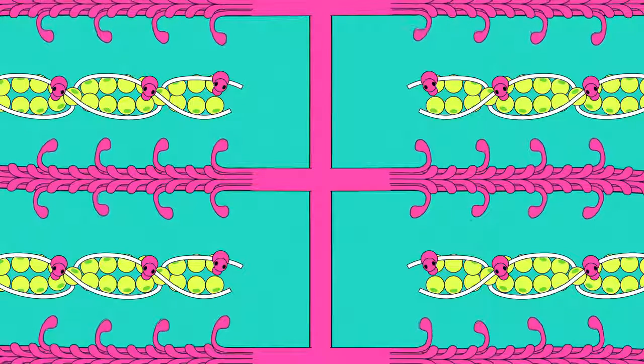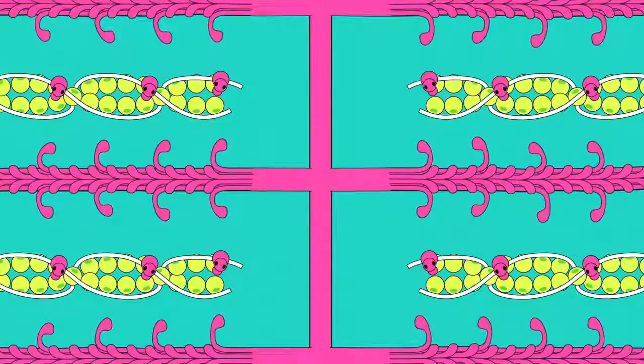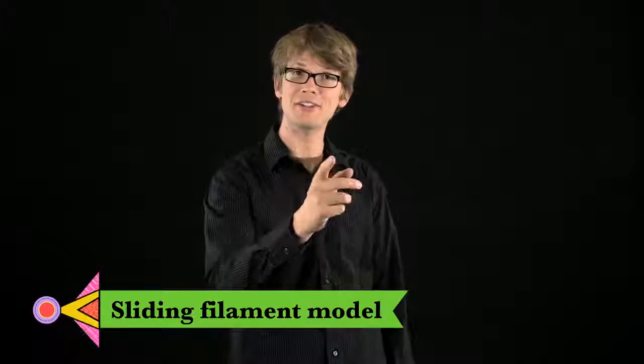Now, when the muscle cell is at rest, none of these strands are touching each other, but they really desperately want to. They're like middle school students at a formal dance. The myosin in particular wants nothing more than to reach its little heads up and do some heavy petting with the actin. The chemical dance that allows this to happen is one of the sexiest things that goes on in your body other than, like, sex. And it's known as the sliding filament model of muscle contraction, which reminds me of an interesting story.